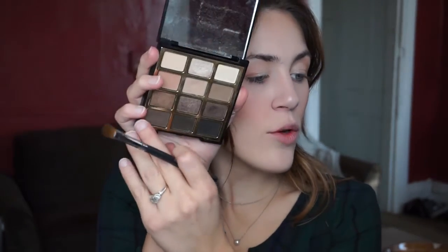Now I want to show you how you could just deepen it up a tiny bit if you were feeling like it. Take a dark, nice, cool tone brown like this guy right here on a little flat definer brush or a smudger brush or something like that. And just put this right at the outer part of your lash line. Really pressing it into those lashes first, just about halfway across the lid, and then sort of smoking it out a little bit. Make sure you go slow with this and keep it nice and low. And that just gives you a little bit of extra subtle definition, but still keeping it super wearable.